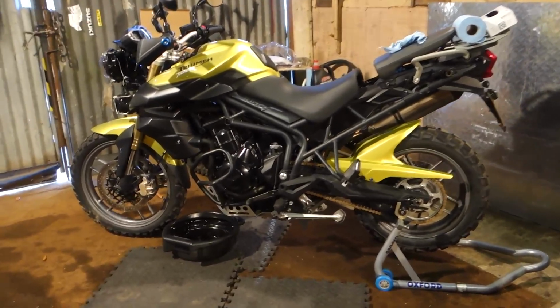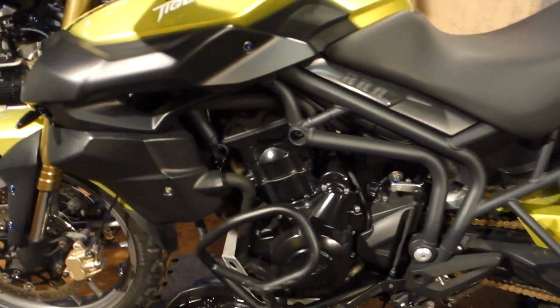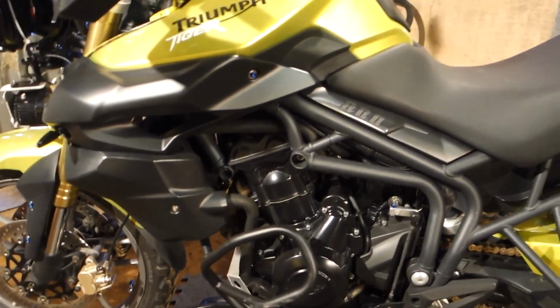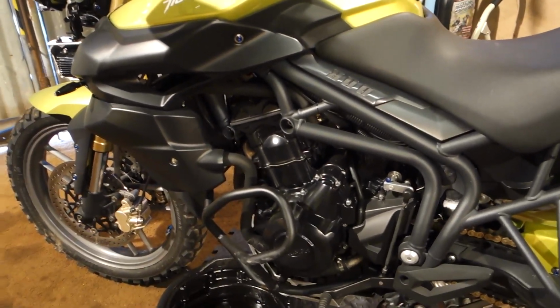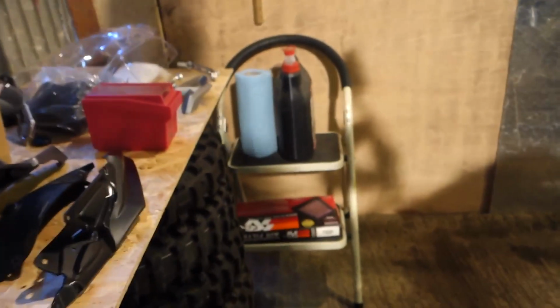Right, here we are. 24k is actually just turned into an engine service, so they're doing the valve clearances, dropping the coolant, new spark plugs, and an air filter. He's already got the spark plugs and air filter and some coolant there. Put those in.